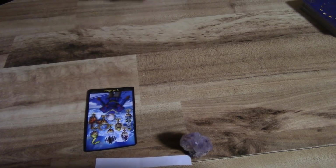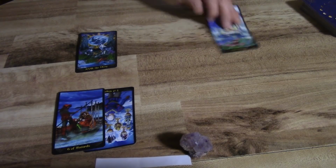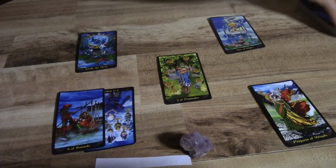I feel like we're going to do 2 here. Oh, there's a middle card. Why is there a middle card? That's already throwing me off. Let's find out if I can rectify that.